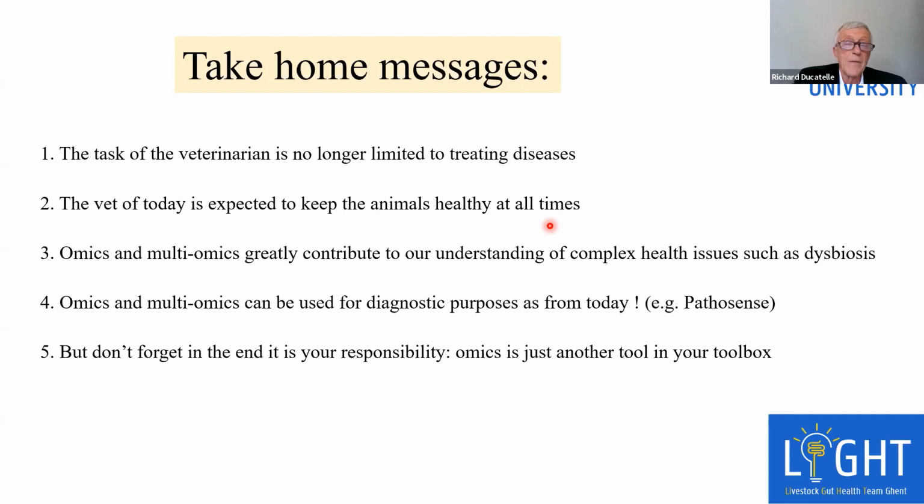Like we have added new tools in the toolbox roughly once every 10 years. In the past there was ELISA coming up, there was immunohistochemistry, immunofluorescence coming up years ago. Then we had PCR coming. Now we have the omics coming, and I think there will be not just one tool. This will be a range of tools in our toolbox.